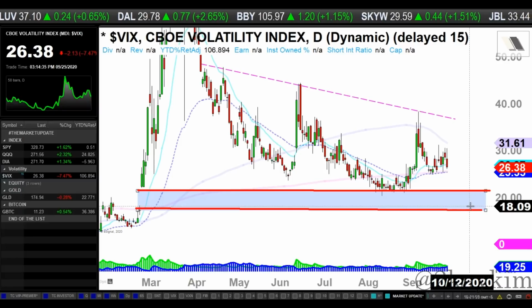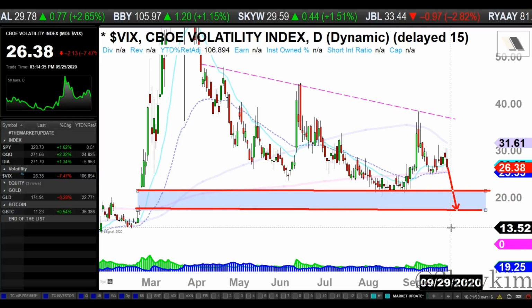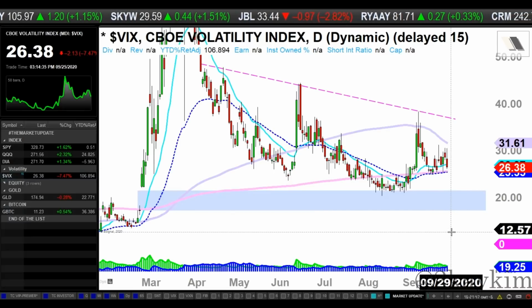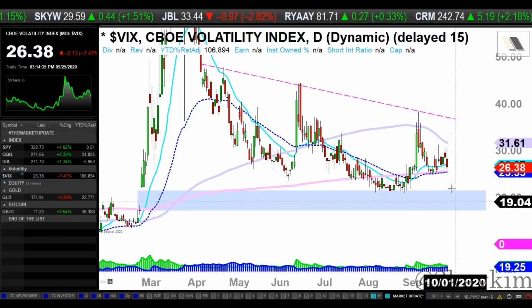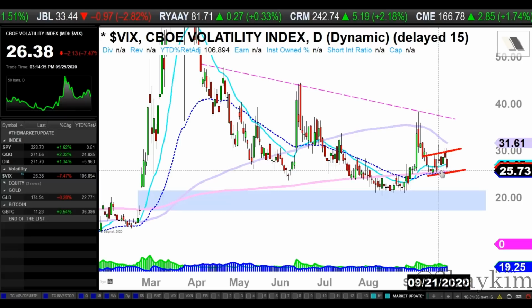It will be better for this equity market if VIX goes and fills this gap. If not in the next couple weeks, sometime this year, it will be better for it to come and fill this gap. But that's for another time. So VIX is just hanging around here, kind of a neutral zone. I have to say VIX has actually been holding up though, while the equity's been kind of coming down.